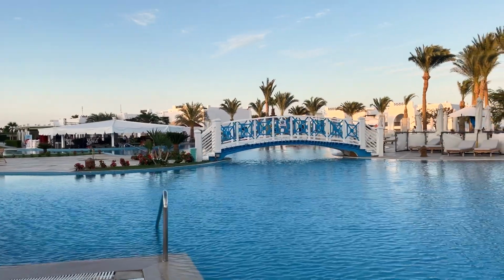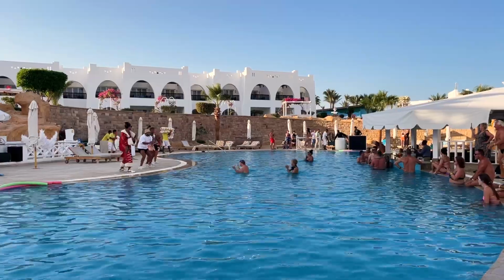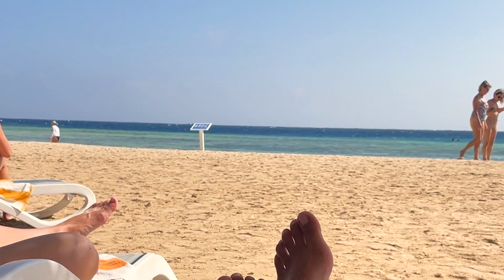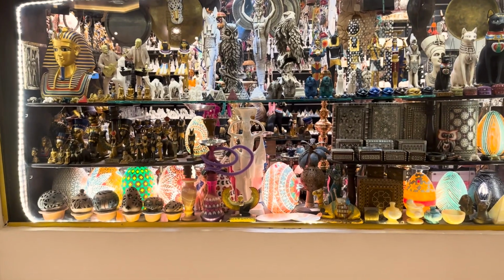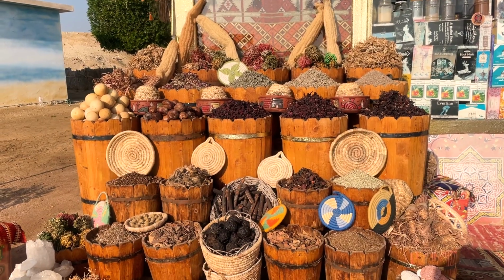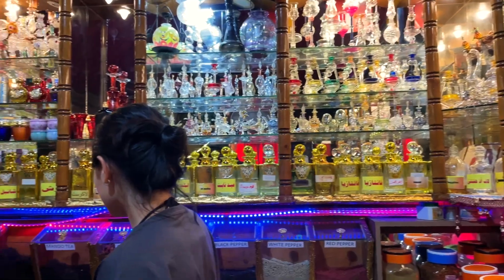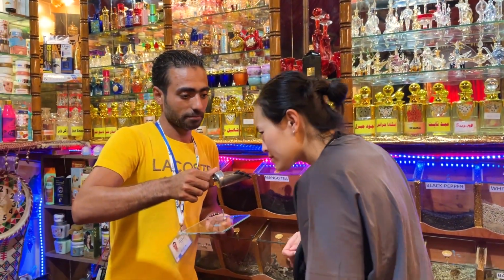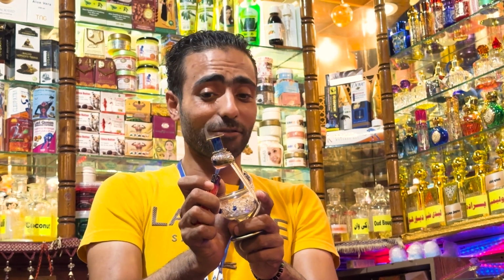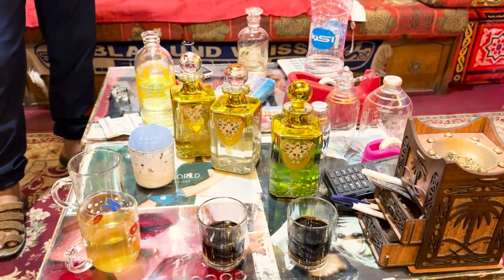The Hilton Marsa Alam Nubian Resort is an all-inclusive hotel that has 4 pools, a fitness center, direct access to the beach, and retail shops that are inside the resort and outside by the beach. We were invited to sip some tea at one of the stores. Surprisingly, there was no pressure to buy, so we highly enjoyed the tea and the extra entertainment of the different perfumes and oils.